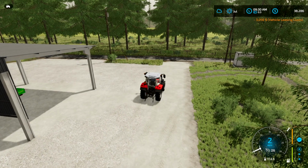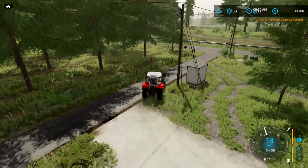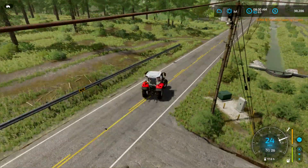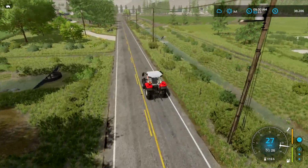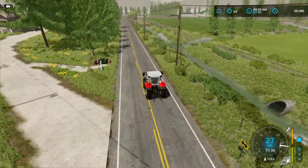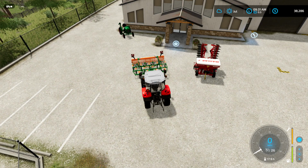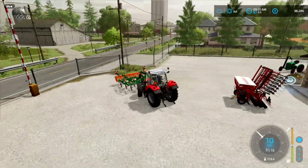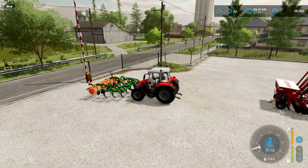So let's go back to the store one more time. Well, maybe 2 more times we have to go. We've got to grab the cultivator and the seeder. You know, we might be able to stick that cultivator on the front just for transportation purposes. I think we'll give that a shot. I think it'll work. So let's see if my theory is correct. Oh, yeah. Makes us a little front heavy, but we hooked that seeder on the back and we should be just fine. My tires don't even come off the ground. Barely.